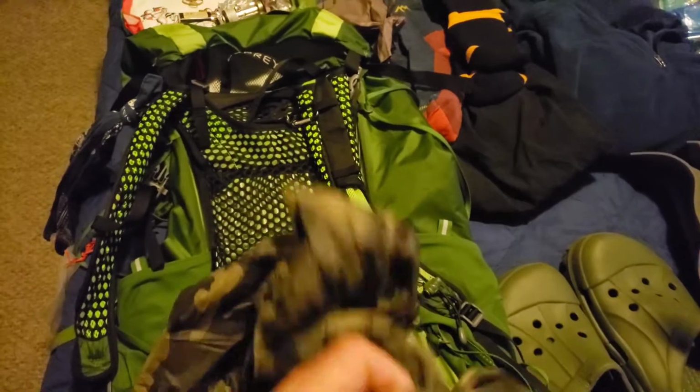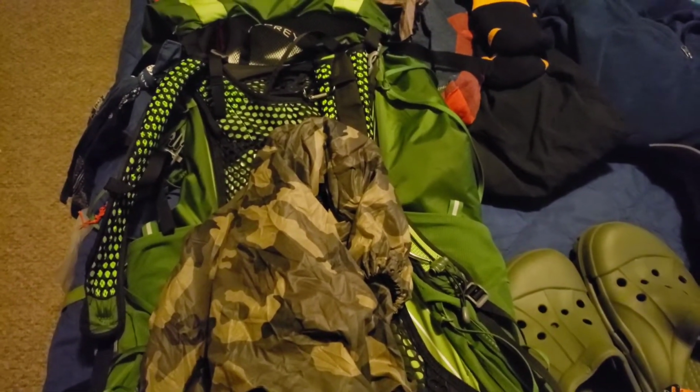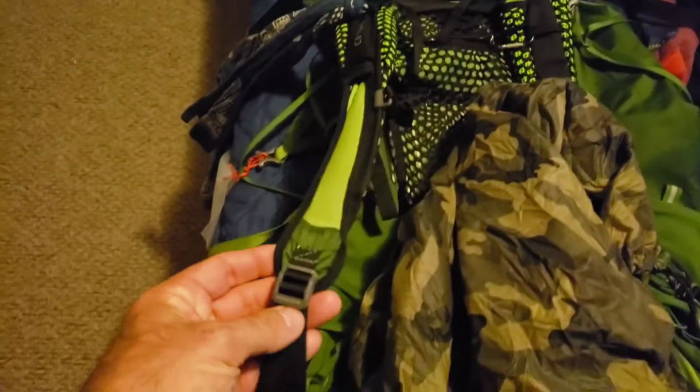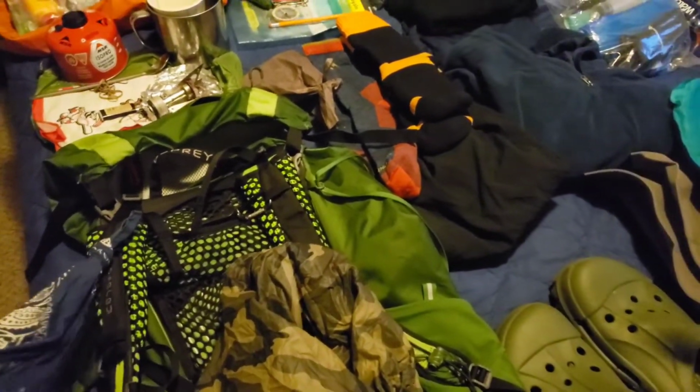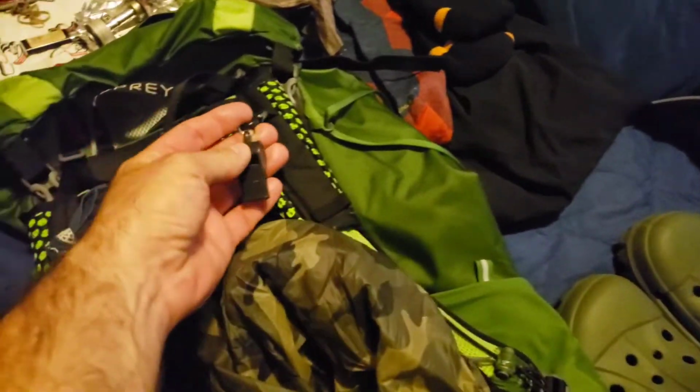I've had this same model of pack for maybe 8 years or something. I actually sent one back because I wore out the shoulder straps here, and they sent me the newer version of the same pack. And on there I just have a handkerchief and a whistle.